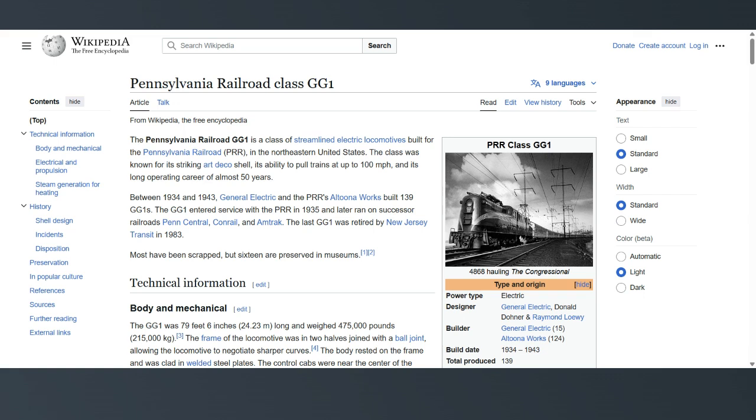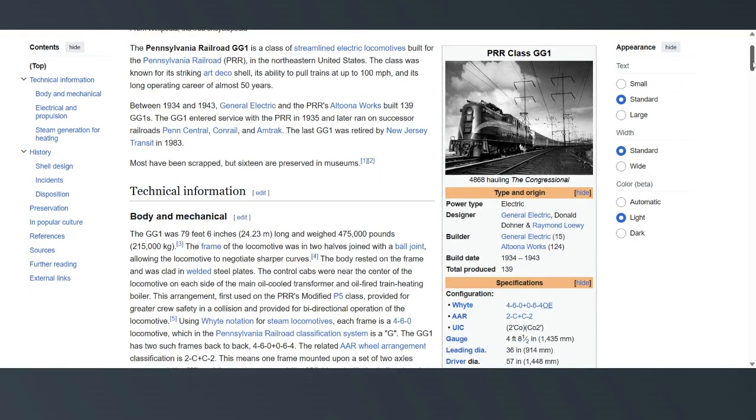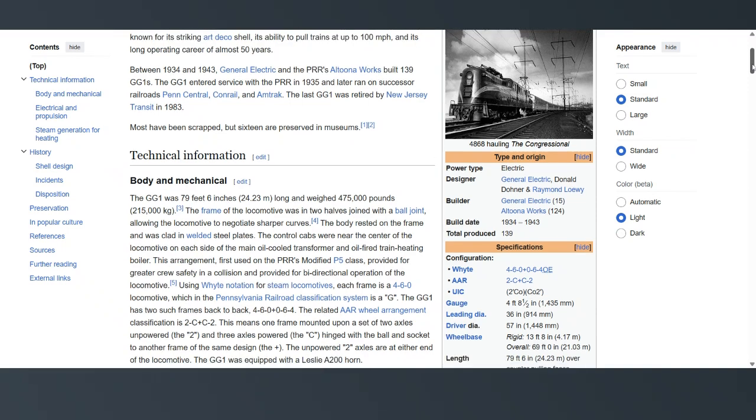I know it's been ages, and today we'll be reviewing the PRR, or Pennsylvania Railroad, Class GG1 electric locomotive. These locomotives were built between 1934 and 1943, and a total of 139 of these locomotives were produced. Their UIC configuration is 2-Co-Co-2, or 2C plus C2, also known as a Whyte 4-6-0 plus 0-6-4 E, whatever that is. Its gauge is the standard gauge, 4 foot 8.5 inches, or 1,435 millimeters. No, 1,435. Sorry.